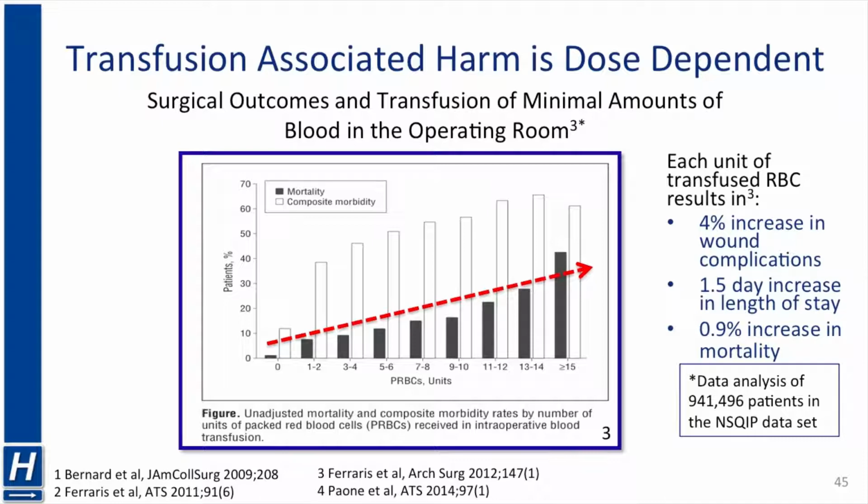So most of the data, for example, in a surgical data set, is not with patients that have gotten 8 or 9 or 10 transfusions. It's patients who have either gotten 1 unit, 2 units, or 0 units, and they show consistently there is a difference in outcomes. So even that first unit is an important unit to consider risks, benefits, alternatives, and dosing.